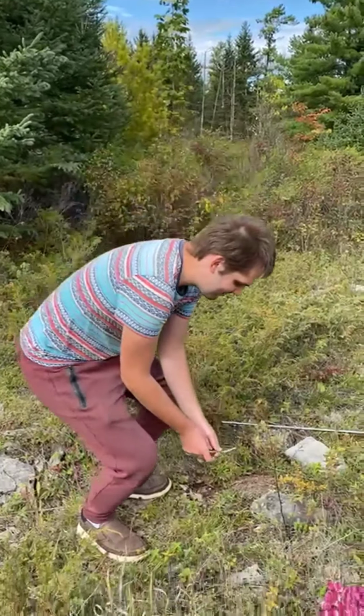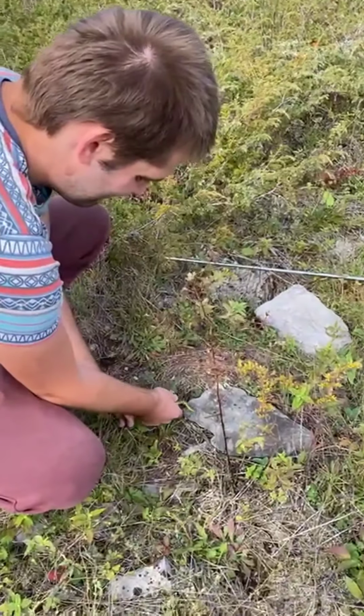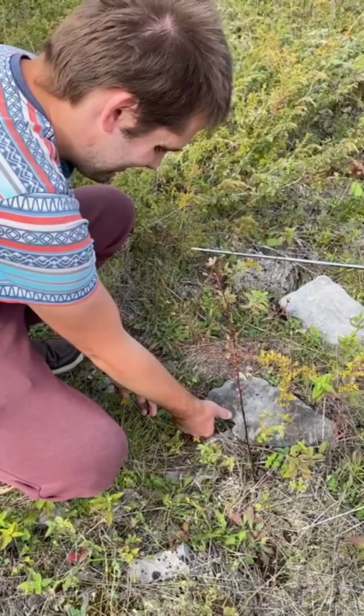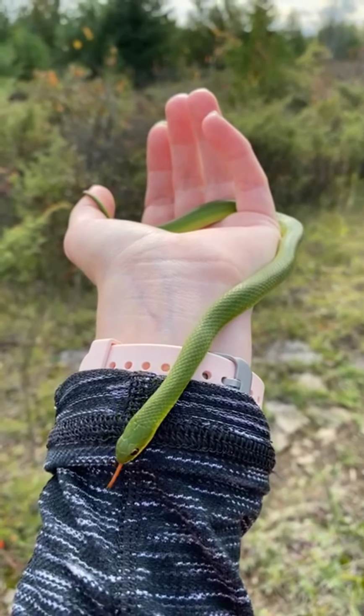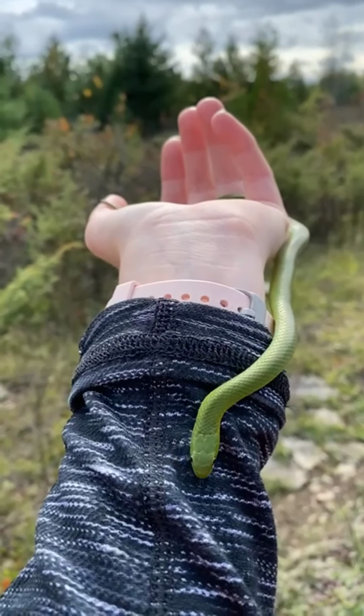Wow. So we're putting this little guy back now, under his rock, because it's always important to return them to exactly where you found them. Alright, he'll go over there. Beauty.